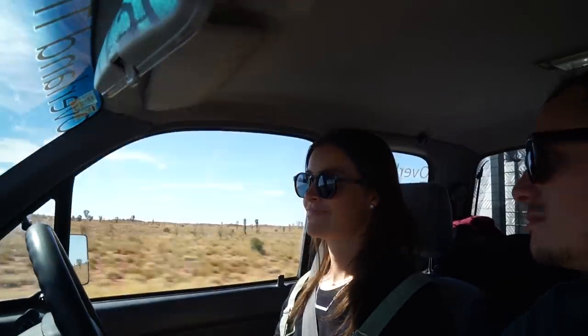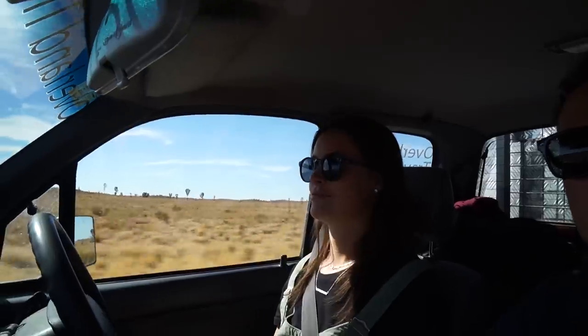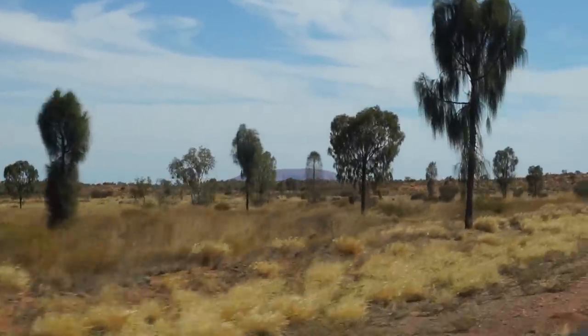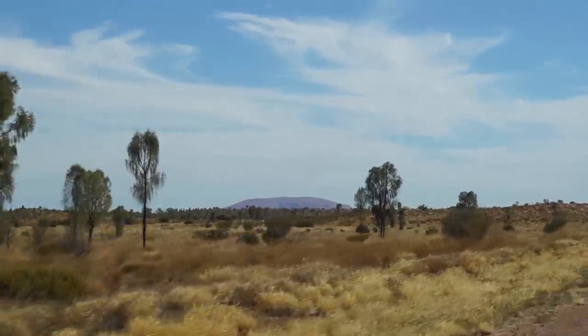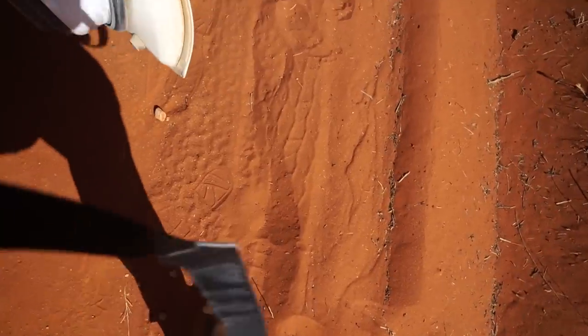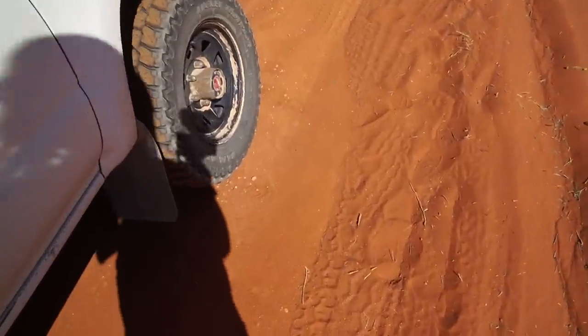Over this sort of next couple of hills, I think we'll get our first proper glimpse of Uluru. Yep, the real one. Not Mount Connor. We just locked the hubs because we're going to go potentially find a camp spot for the night. And it's pretty hectic.